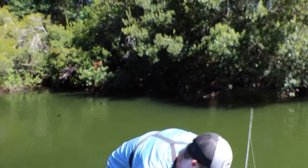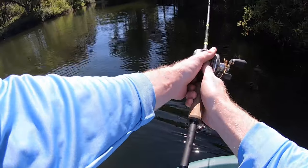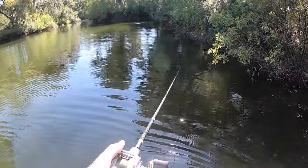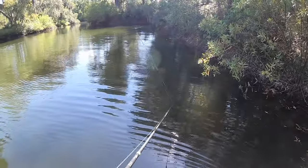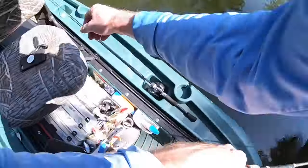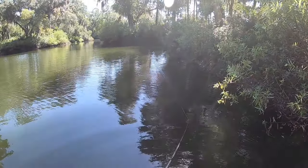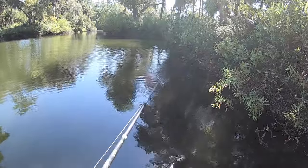1 minute left. All right, hold on. Looks like we're gonna get one more cast down this bank right here. And hopefully something comes out and spanks it, because this timer's gonna go off in about 5 or 10 seconds. There goes the timer. Turn it off, but we get to at least fish it all the way back to the boat. Nothing.